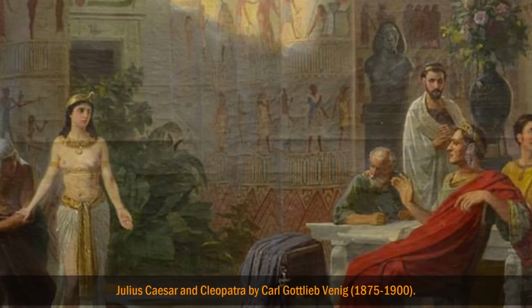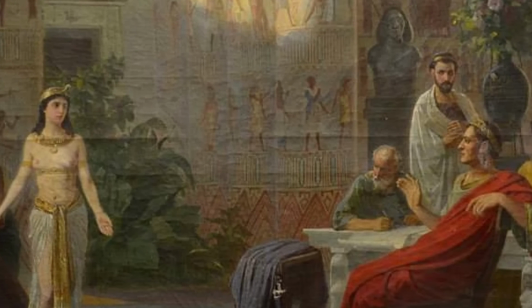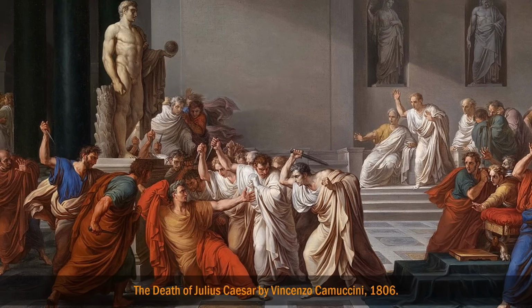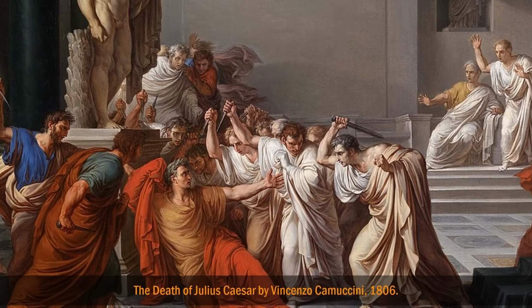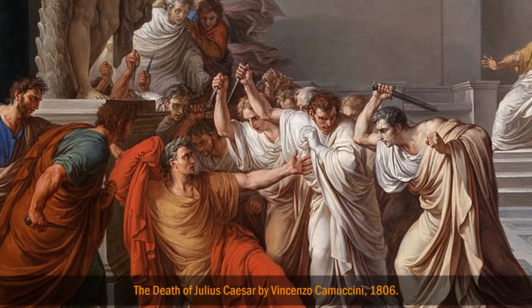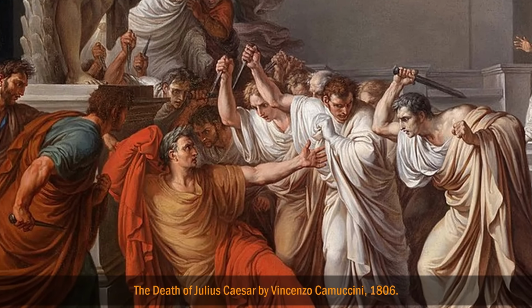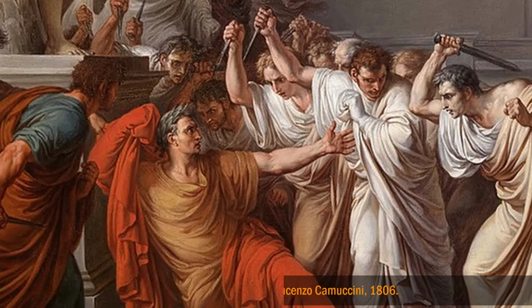Section 5. The Queen and the General, Cleopatra and Mark Antony. After Caesar's assassination in 44 BC, Cleopatra returned to Egypt. The Roman Republic was plunged into civil war, and Cleopatra carefully watched the unfolding events. She knew that Egypt's fate was closely tied to the outcome of the Roman power struggle.